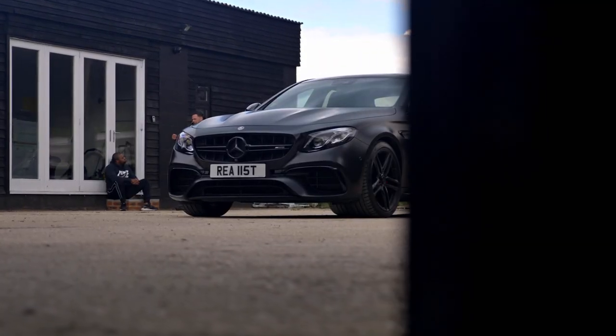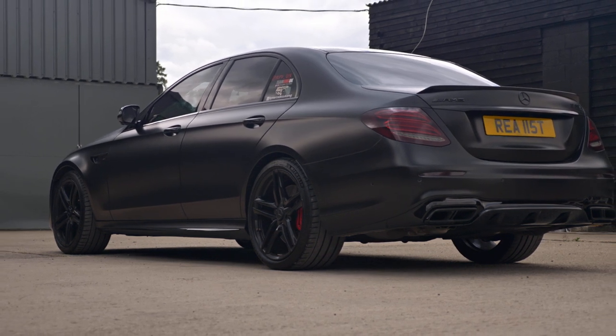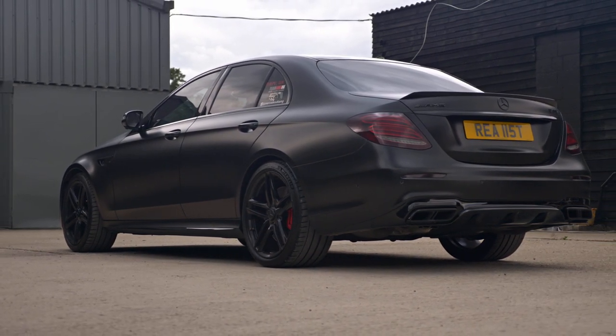Timed it or anything? Any 0 to 60s? Not yet. My Dragy was playing up just a little bit, but I need to get that sorted. Once that's sorted, then I can start putting figures up, because Acid wants to see the times as well. I want to see it as well.